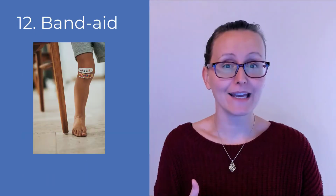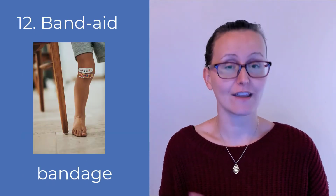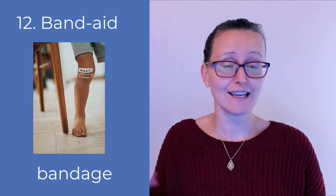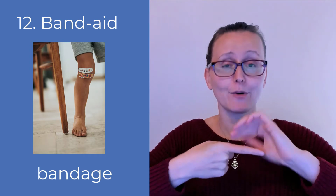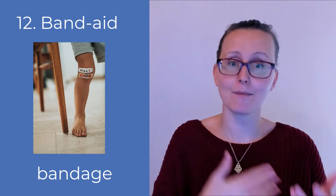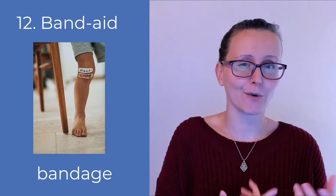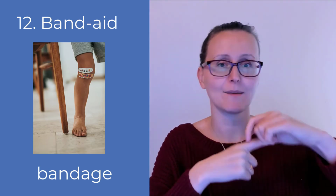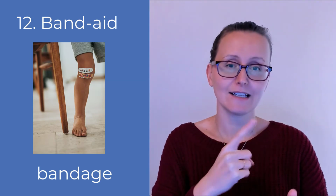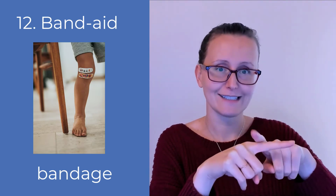Band-Aid. A Band-Aid is a type of bandage that comes, of course, from the biggest company that does it. It's the famous brand that if you cut your finger, you're going to put a Band-Aid on it. It's a little type of bandage. Now, of course, you can say bandage, but when people hear the word bandage, they're going to think of something you're wrapping around your finger. If you say Band-Aid, it's really clear it's this little bandage that sticks.